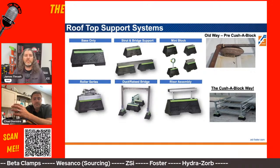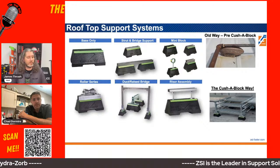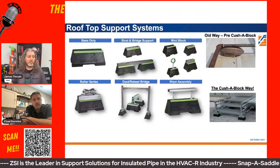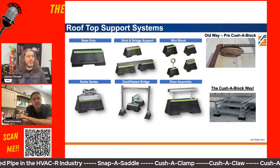And then it obviously gets to smaller applications like the mini blocks. The big thing there is it does have the pre-installed hardware, so you can screw that all thread with the clamp that you see right to the block. It's much quicker. It's lower cost because you don't have to buy the strut to mount the all thread to, or drill through the block. So that's a big advantage on that mini block.